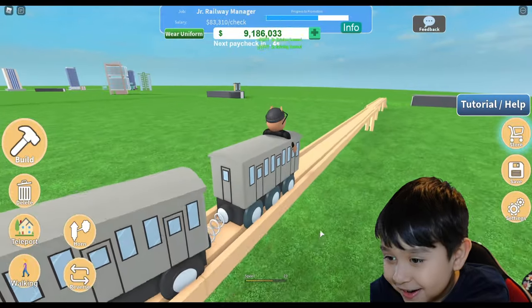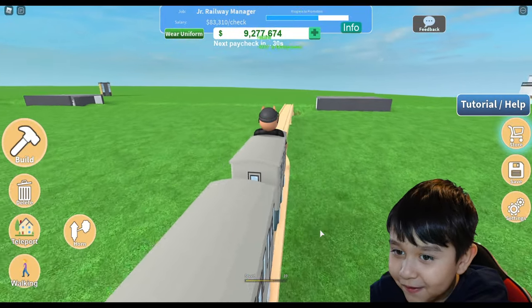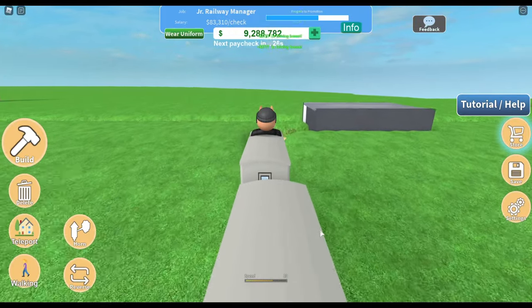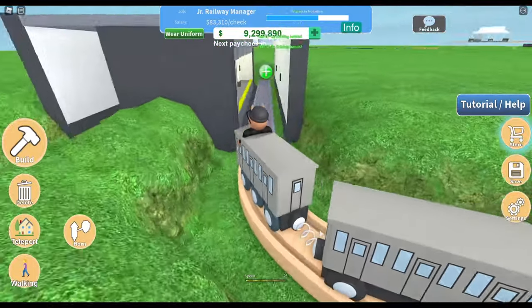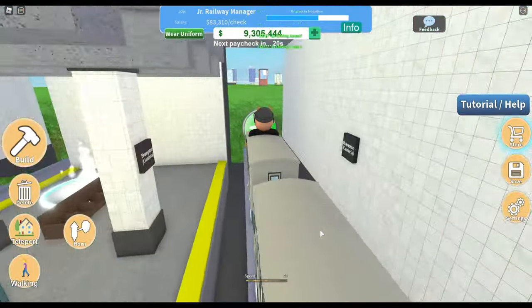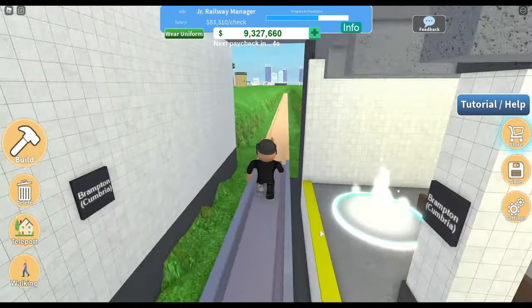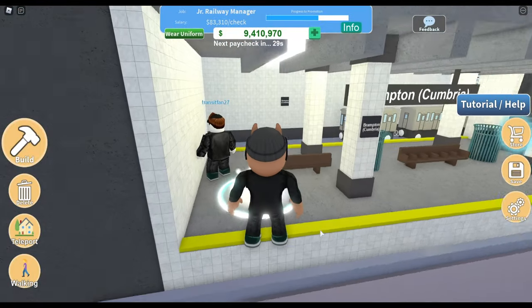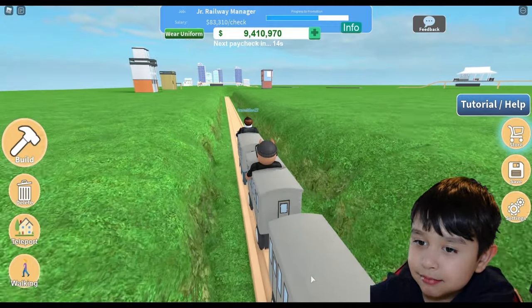How many coaches are there? Count them. 1, 2, 3, 4, 5, 6, 7, 8! Here we go. Woo! Okay, you guys can transfer to the R here. Since the D and the R both go here, we're just gonna switch the track. All right, guys, so we're leaving 36th Street. Let's go.